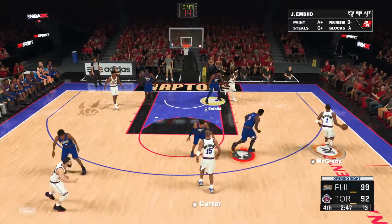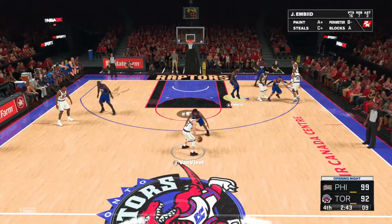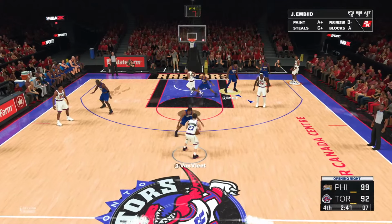The dish to McGrady. Pass to Van Vliet. That's what, 3 or 4 turnovers just off that dumb stuff, man. They got programmed on her.